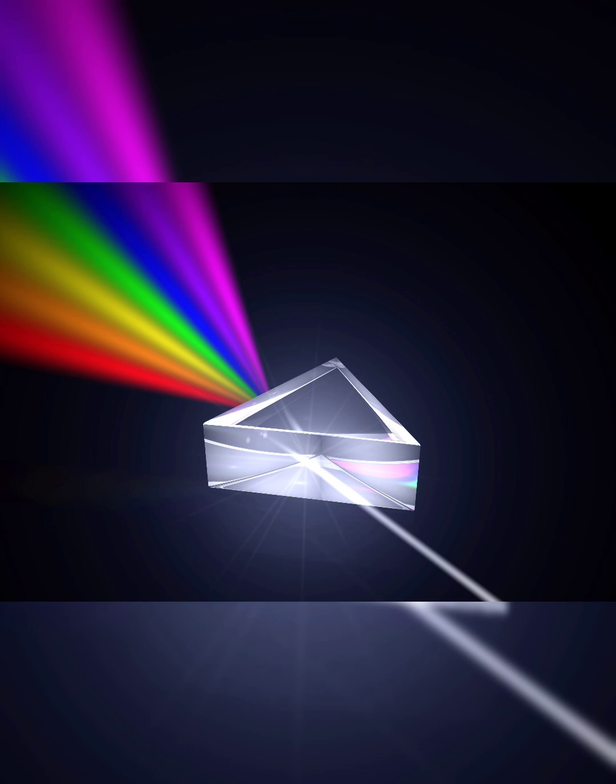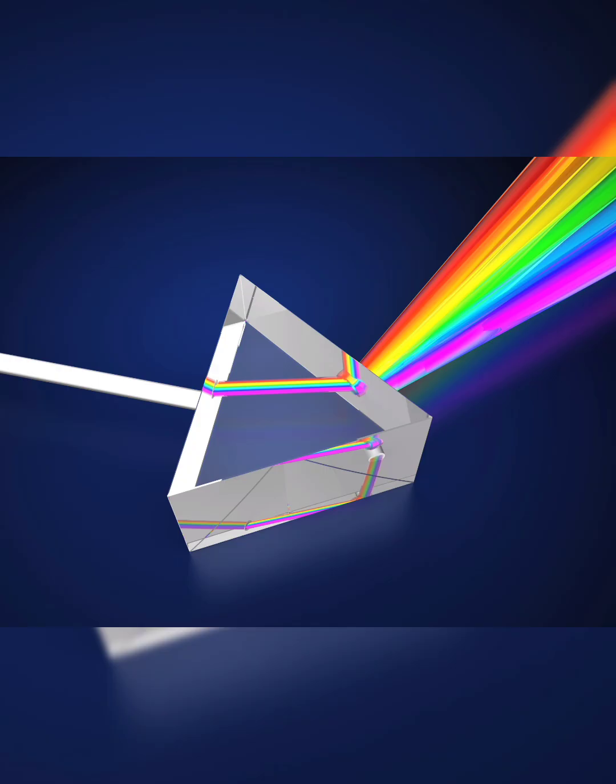Okay, let's unpack this. Today we're doing a deep dive into prisms. Now, most of us probably remember them from science class, splitting light into colors. Right, the classic experiment. Exactly. But it turns out their real use goes way beyond just looking pretty.